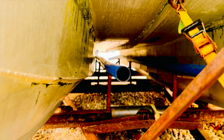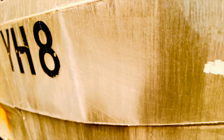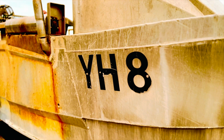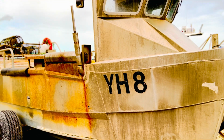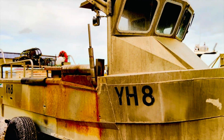Pretty cool. See right through and see how they're all put together. Literally all sheets of stainless, all welded together. It takes a bit of skill to put one of them together and make it all work like that, but nice boat.